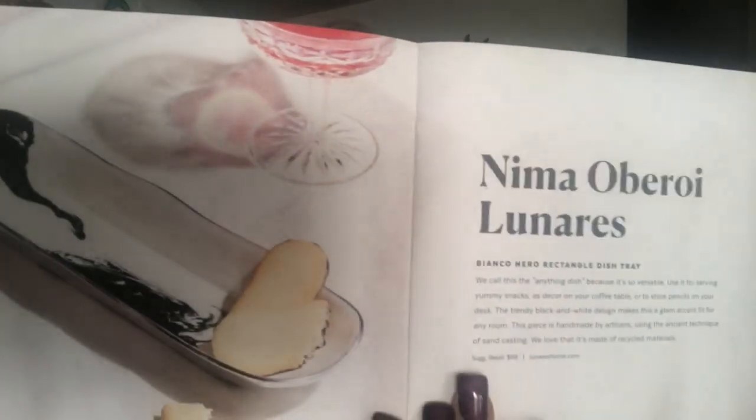Then there is the Nemo Oberry Lunaris. And this is the dish tray, and that retails for $69. And they show it with cookies. I didn't get the cookies, but I like the cookies. But it is a beautiful tray.